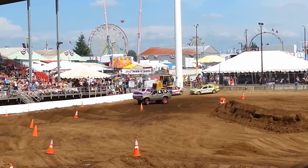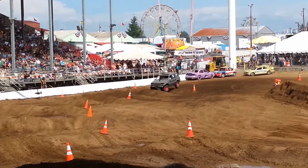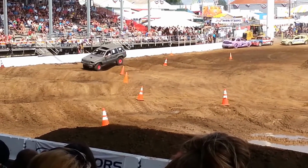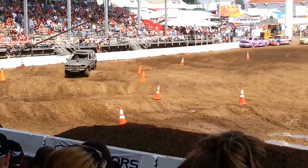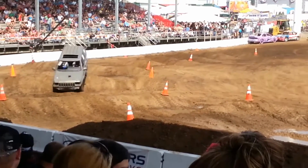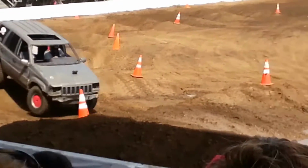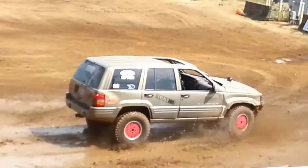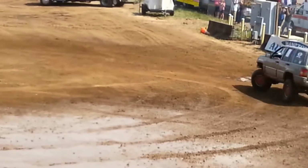Maybe they're numbered on paper. He's got his sun visor out there, trying to improve his vision. He's got his sunroof open so he can feel the wind blow through his hair.